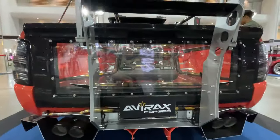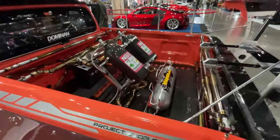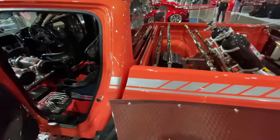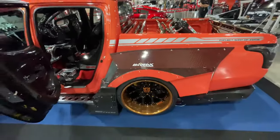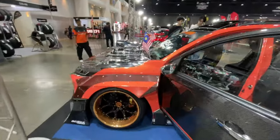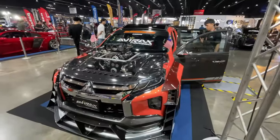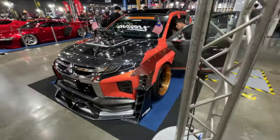On a clear tailgate, more nitrous tanks in the back. Oh, there's the air ride tank. The only thing they didn't do was put the radiator in the back, which is surprising. Where is this from? So I think this is the Malaysian flag. So they must have brought it over here, because there are a few cars here from Malaysia.